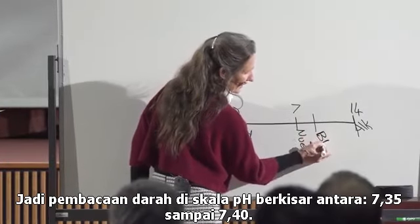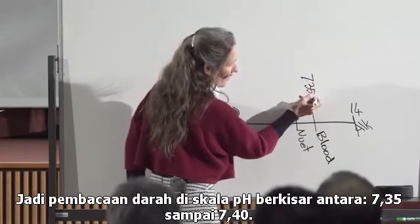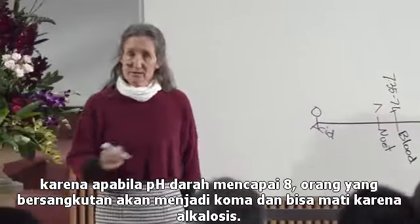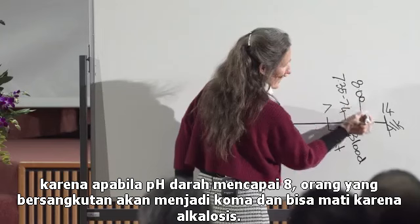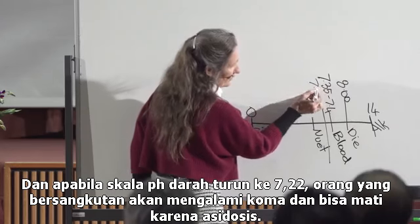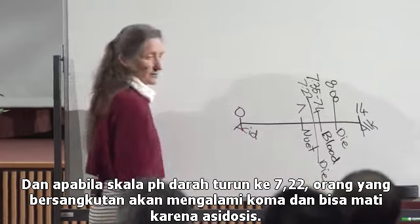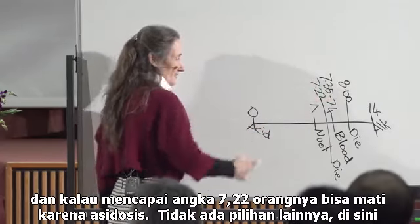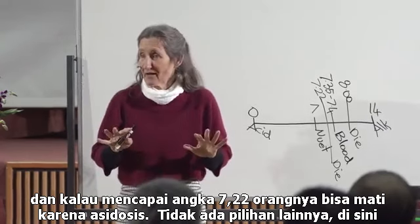Blood has a reading on the pH scale. So blood's reading on the pH scale is between 7.35 and 7.4. All blood will be within that range, because if blood pH goes up to 8, that person will go into a coma and die of alkalosis. And if blood pH drops down to 7.22, that person will go into a coma and die of acidosis. So if it goes to 8, alkalosis, dying. If it goes to 7.22, then the person can die of acidosis. There can't be much variation there.